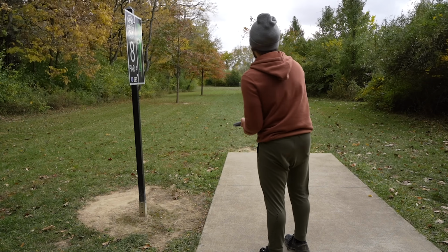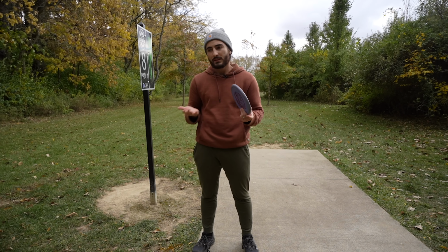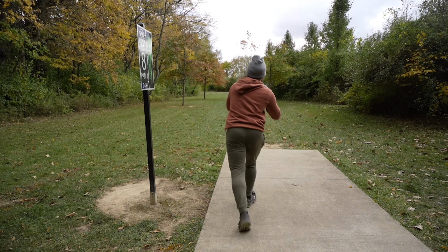Oh, now you can hear it probably. I do not think that this thing is as crazy overstable, which I don't think anyone said it was, but the numbers 3103 would lead you to believe that, especially the one glide. I don't necessarily know if I believe that. We'll try it out here and see how she goes.